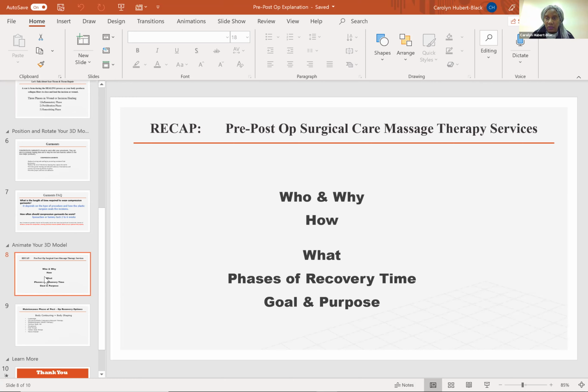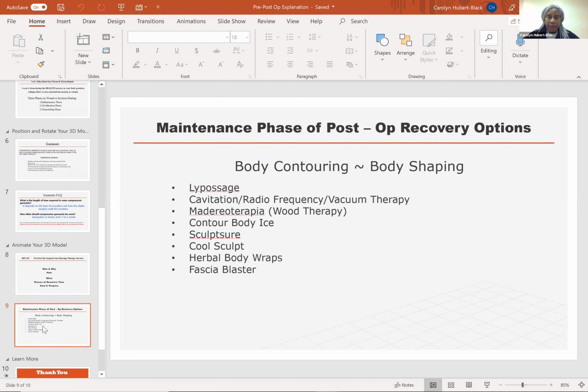So that's phase 1. Phase 2 and phase 3 of post-op are all about contouring and maintenance. Body contouring means enhancing what the cosmetic surgeon has done. Maintenance means that instead of you coming in 2 to 3 times a week, when you get to the maintenance phase, you may be coming once a week, depending on the restoration of your tissues. When you get to the maintenance phase of post-op recovery, here are your options, ladies.